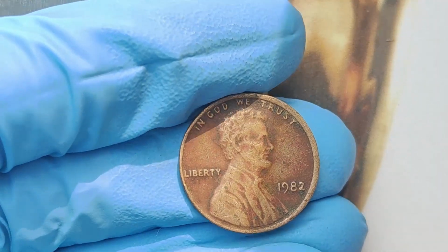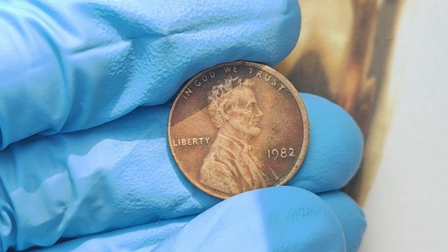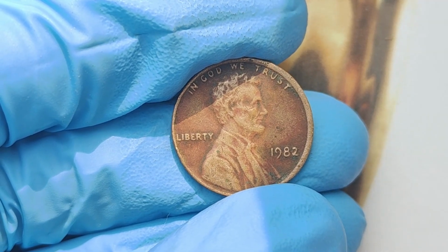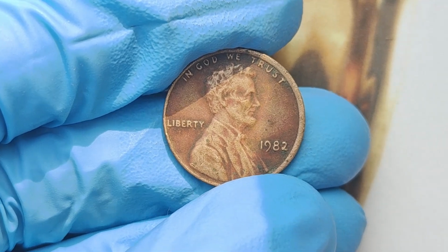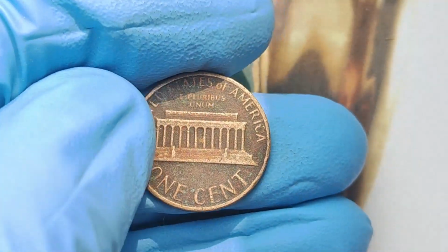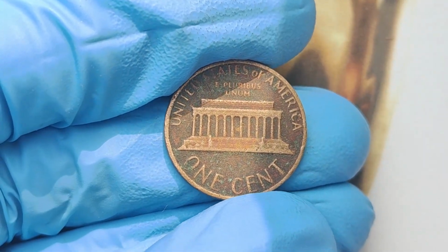Let's wrap this up. The 1982 no-mint mark Lincoln penny isn't just a coin, it's a symbol of possibility. It's a reminder that life-changing opportunities can be hiding right under our noses. So, start checking those coins today. Your future self might just thank you.